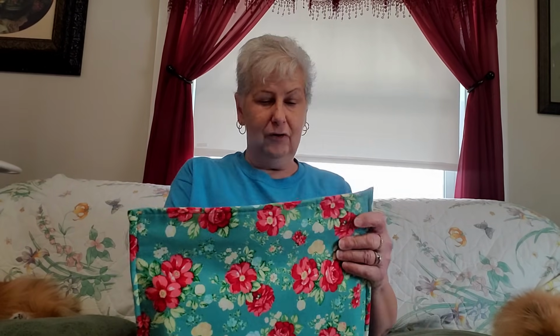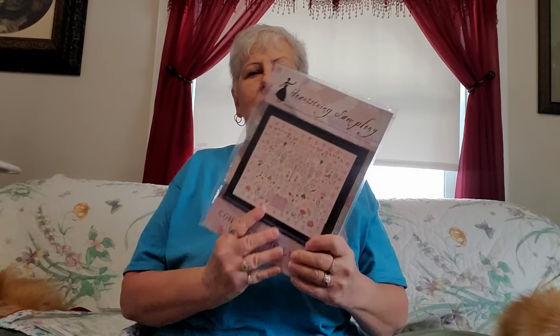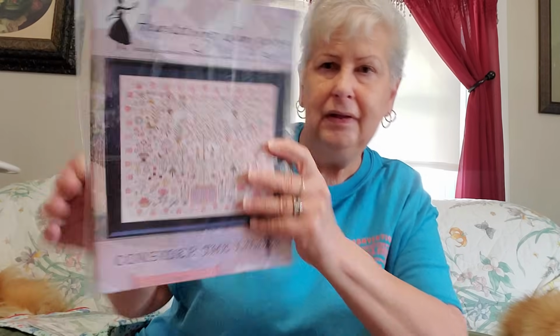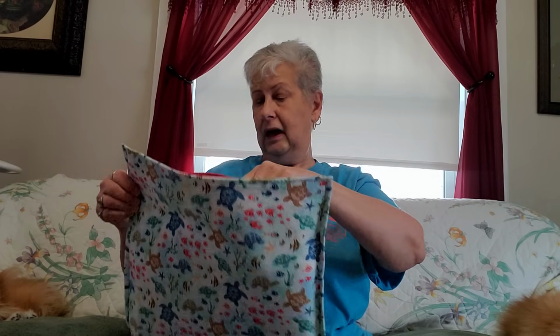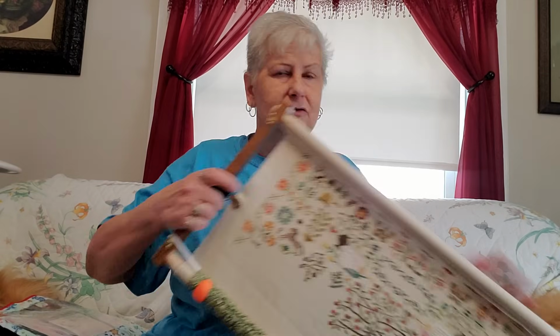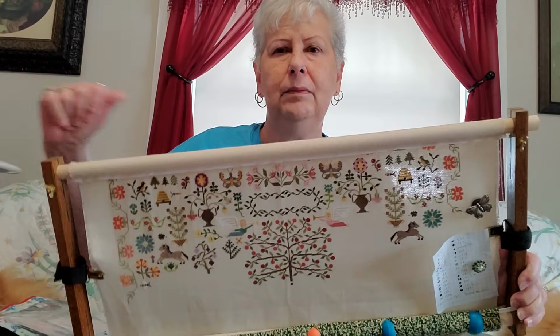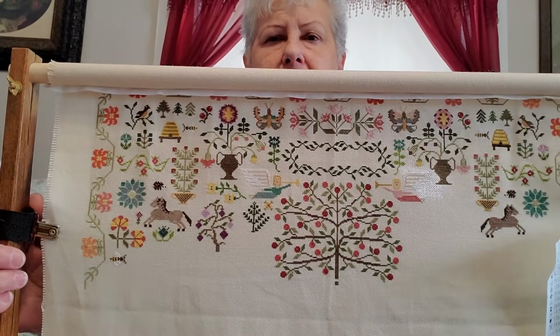I'm starting to pull from my basket, and this is one of the projects. I didn't take my patterns out, and I didn't unzip my bags, so hopefully these won't be too loud for you if you're wearing a headset. I am working on Consider the Lilies by Heartstring Samplery. This is an oldie. I started this on April 24th of 20. Way too long to have a project going. I'm not going to unroll anything, since I did my whip parade last time, where I completely unrolled everything. So I have a couple dog hairs. This is as far as I've gotten.